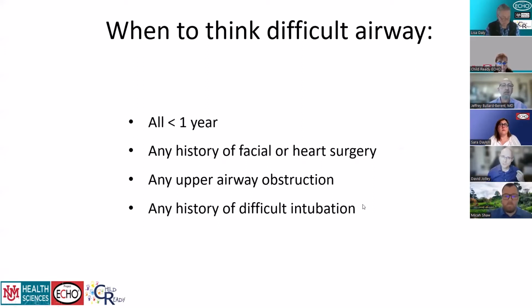Other things that clue you into a difficult airway: anyone who's ever had facial surgery, just because sometimes visualization will be a lot different. Anyone who's had heart surgery, that's more for physiology, because some children require negative pressure breathing in order to generate their cardiac output. If you take that away and turn it to positive pressure, they could code. Any child with an upper airway obstruction, whether that's foreign body, abscess, or viral infection, is going to have a difficult airway. Part of the reason why we don't tend to sedate patients who have a peritonsillar abscess. And anyone who's had a history of difficult intubation, all of those will have difficult airways.